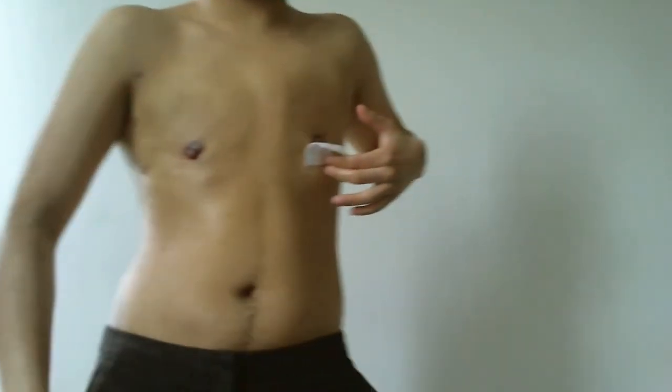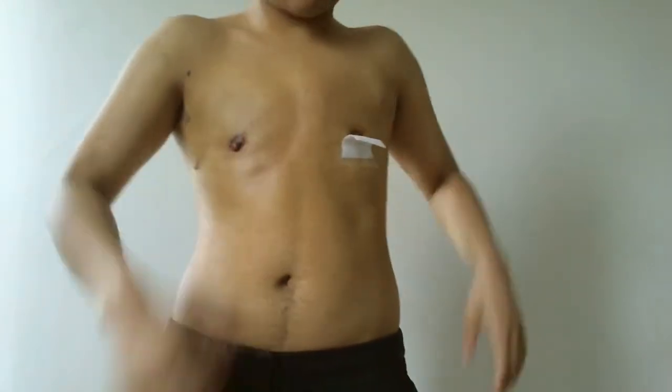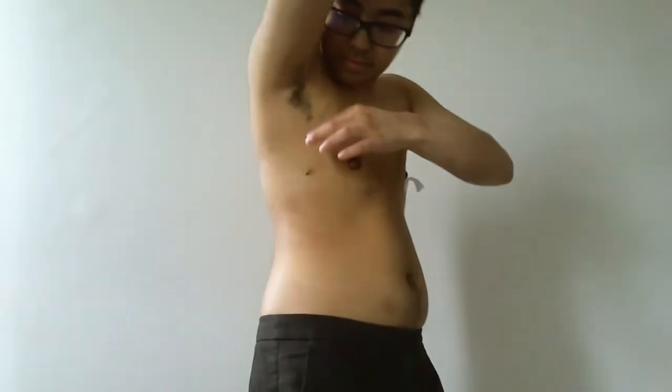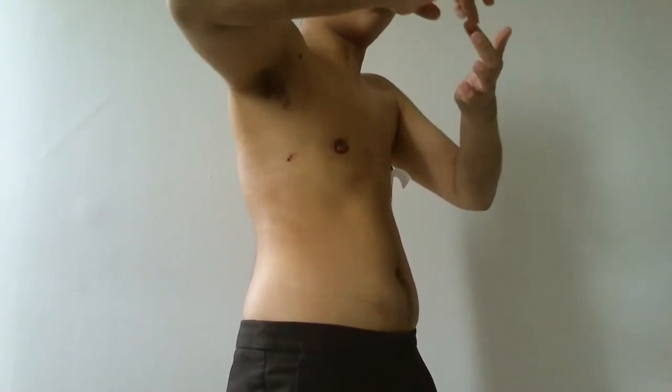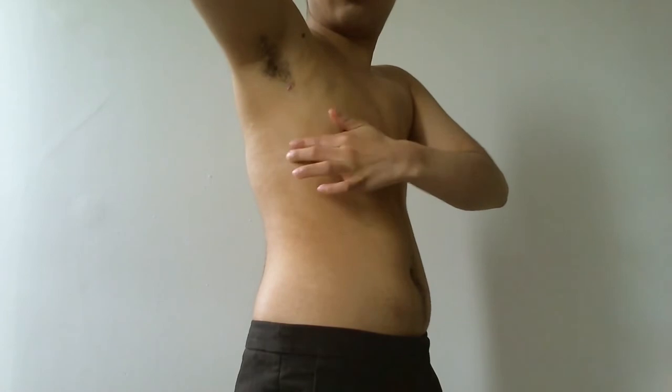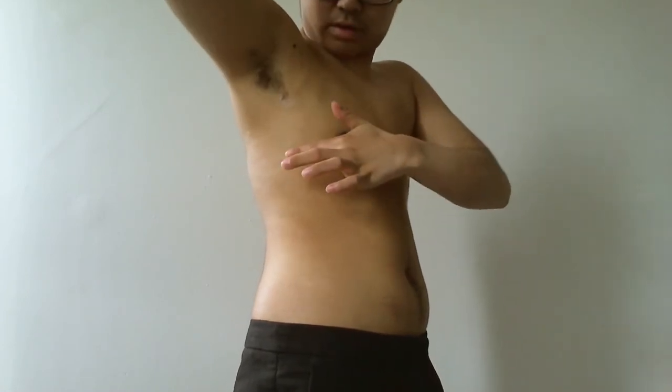Okay, and I'm going to put a little bit of ointment on. I forgot to put. This is the worst tutorial ever. I'm sorry. All right, go for it. Okay, so put a little bit of ointment just all over on these little spots. Oh, that needs a little bit more.